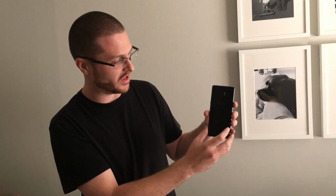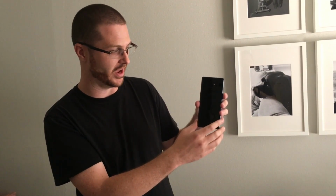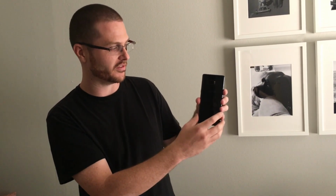On the back, it looks very much again like the S8 Plus. It just has more squared off corners and dual cameras in place of the single camera. Also, we still have the fingerprint scanner up by the camera, which is a dreadful location just as it was earlier in the year. But in a case, and after a little use, you get used to it and it's not so bad.